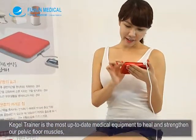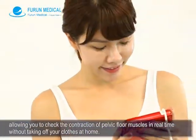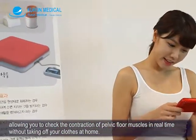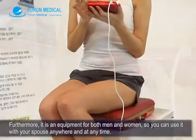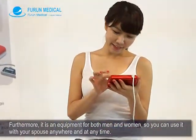Kegel Trainer is the most up-to-date medical equipment to heal and strengthen your pelvic floor muscles, allowing you to check the contraction of pelvic floor muscles in real time without taking off your clothes at home. Furthermore, it is equipment for both men and women, so you can use it with your spouse anywhere and at any time.